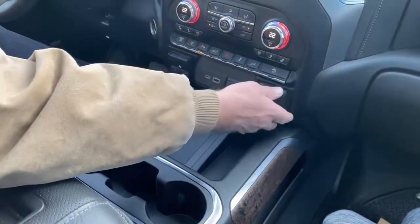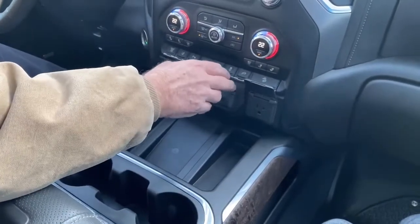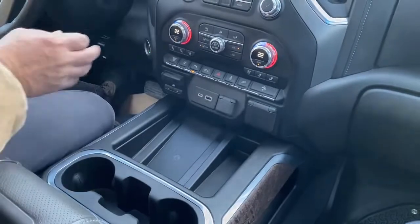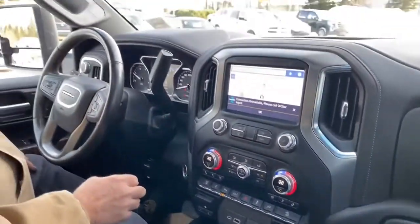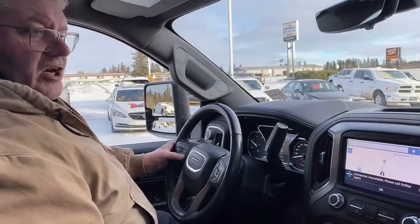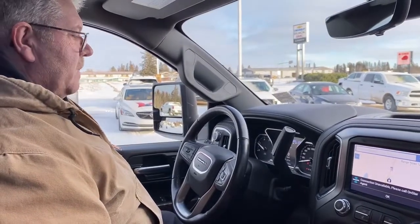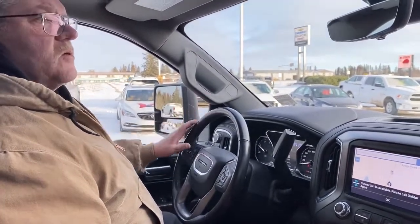It's got a power point up front here, 400 watts. There's also a plug-in in the back box, another 400 watts. If you had something you wanted to plug in back there, you can definitely do it. Truck has heated steering wheel in these cold days, especially today. Pretty nice feature. Heads-up display, which won't show up in the picture.